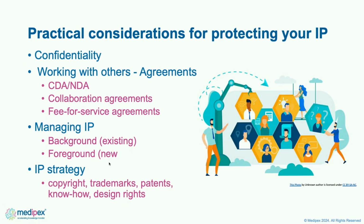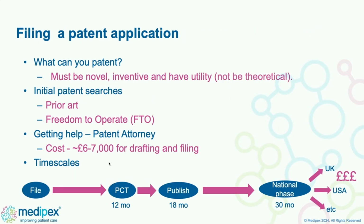Cost for filing a patent is usually about £5,000 to £6,000, and that's for the drafting and filing. There's this scheme at the bottom that shows you the rough time scales. From filing, you would go to PCT, which is the Patent Cooperation Treaty, which allows you to decide which countries that fall under that treaty you can protect your technology in.